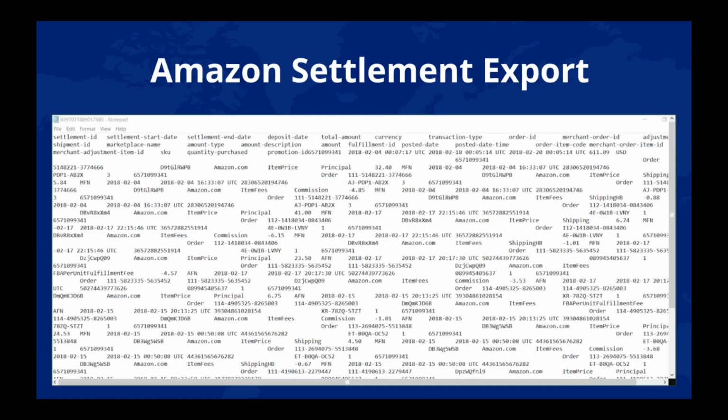If you've ever actually downloaded the settlement report, it comes in a text file, and it looks like this. It's called a tab delimited file, and it's really pretty much a jumbled mess of information. So you have all kinds of just ugliness in here of date stamps, SKUs, descriptions, items, all kinds of different numbers and variables. It is a mess in here to try to figure out.